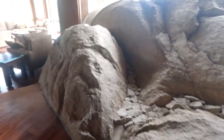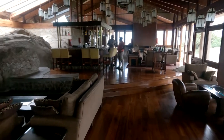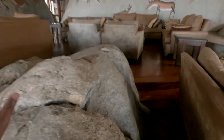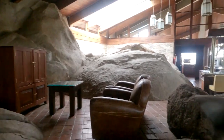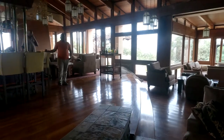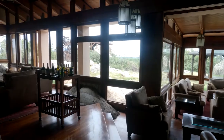You can see this naturality. We have this naturality. Natural. Yeah, this is beautiful. These are stones. You see that? These are natural stones. Guys, as you can see, these are the natural stones. Know what I mean? So anytime you want to visit Tanzania, this is the place where you can be.